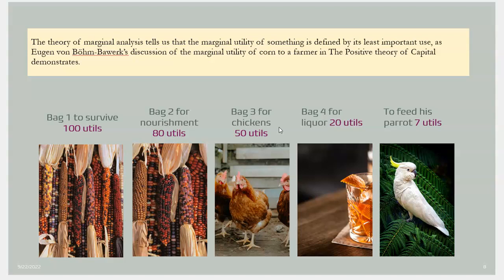And the fourth bag is to turn the corn into bourbon. Well, come on now, that's really important, isn't it? How do you stay warm in the winter without liquor? So the fourth bag is relevant, but not as relevant as the eggs and meat, not as relevant as the nutrition in the first place and shelf-stable food that survives the winter. So we're going to give it 20 utils.